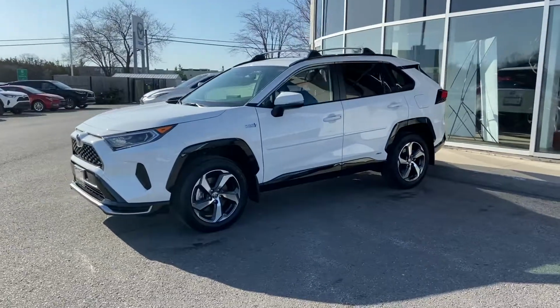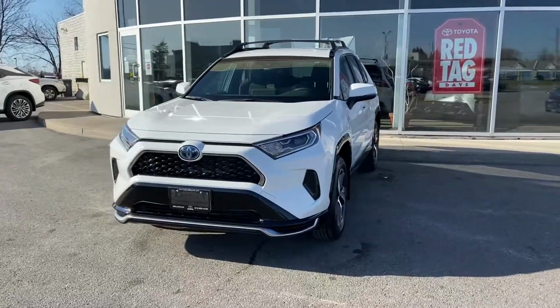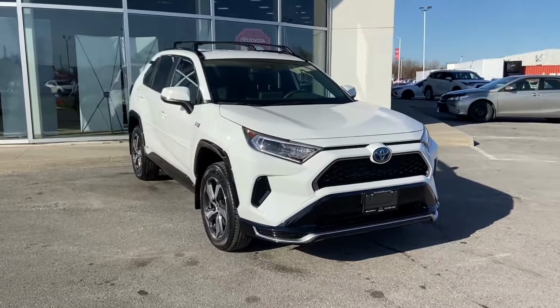There are so many features that make this vehicle such a fantastic release from Toyota. I hope you've enjoyed this quick little tour of the beautiful new 2021 Toyota RAV4 Prime.